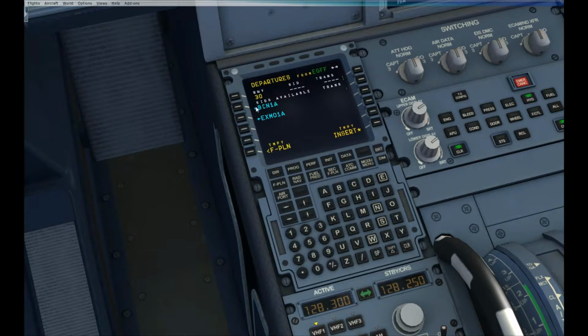Now I could add here an instrument departure, a SID, standard instrument departure, but I don't have details on my map available to me at the moment, so I'm just going to use the runway direct. So simply insert.